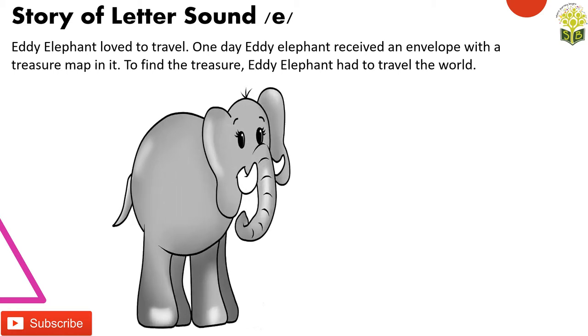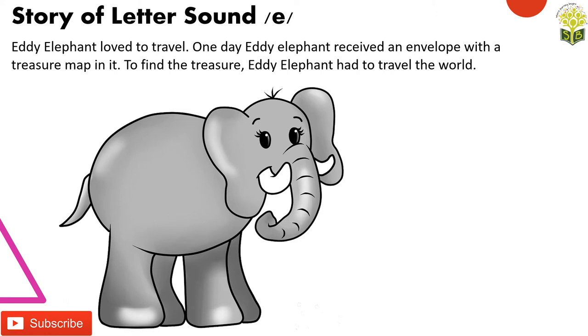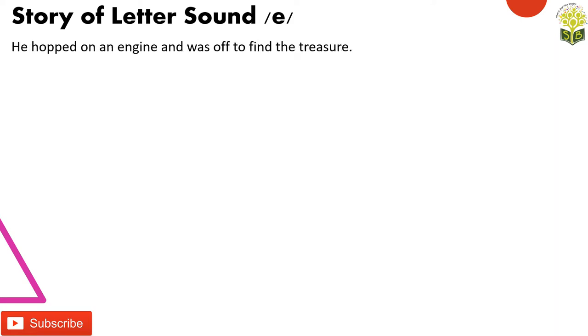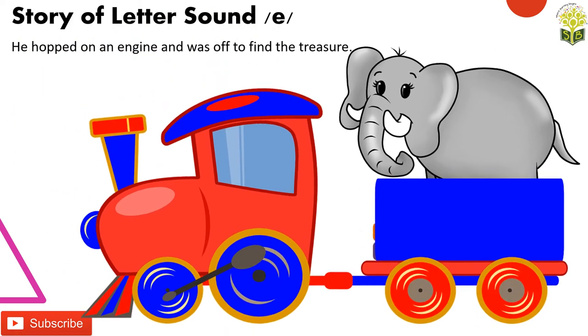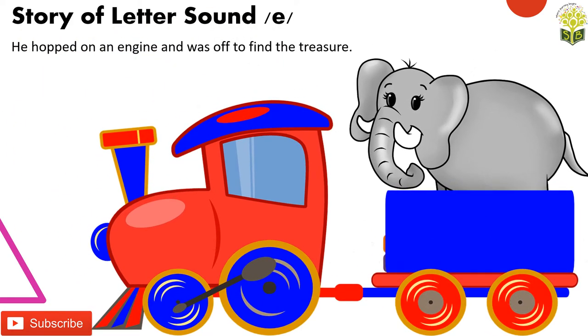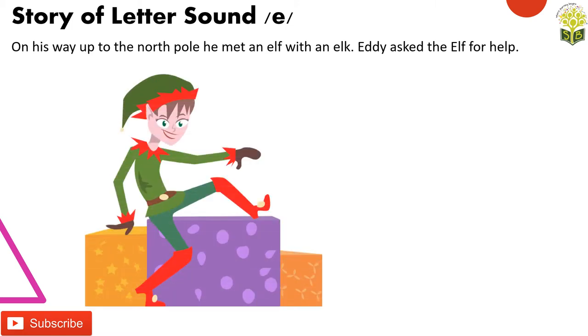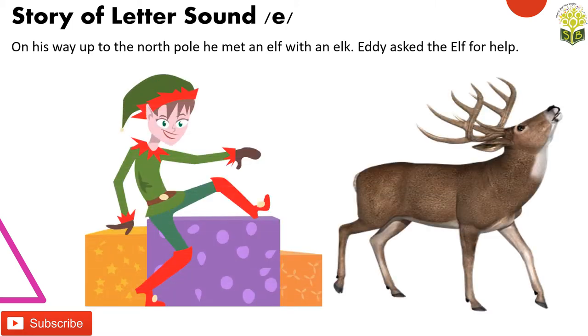Eddie Elephant loved to travel. One day, Eddie Elephant received an envelope with a treasure map in it. To find the treasure, Eddie Elephant had to travel the world. He hopped on an engine and was off to find the treasure. On his way up to the North Pole, he met an elf with an elk. Eddie asked the elf for help.